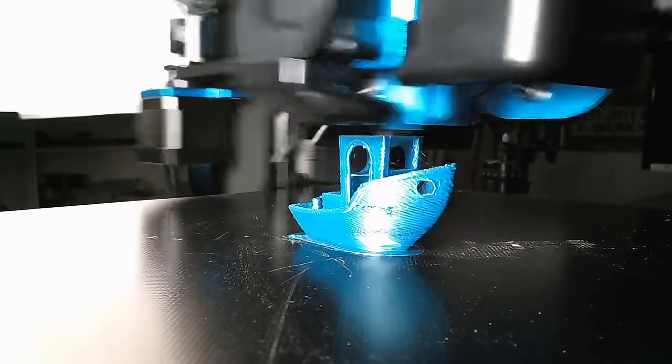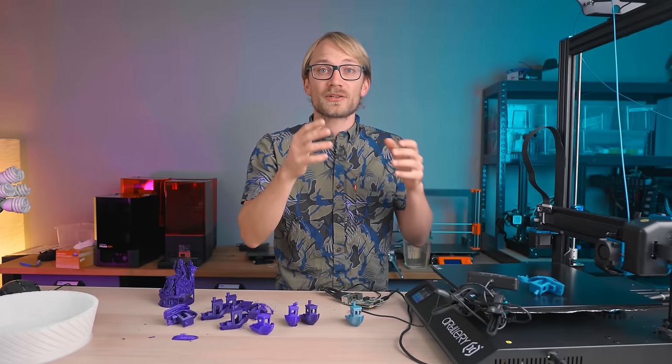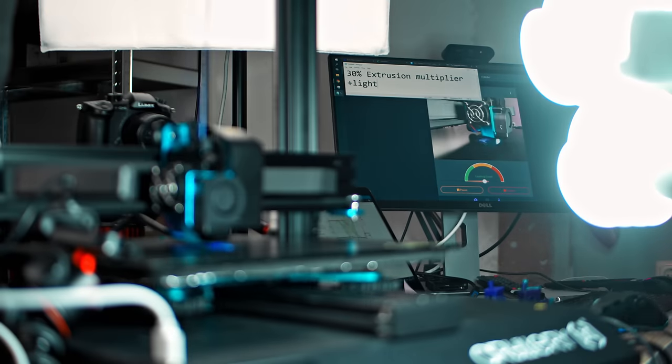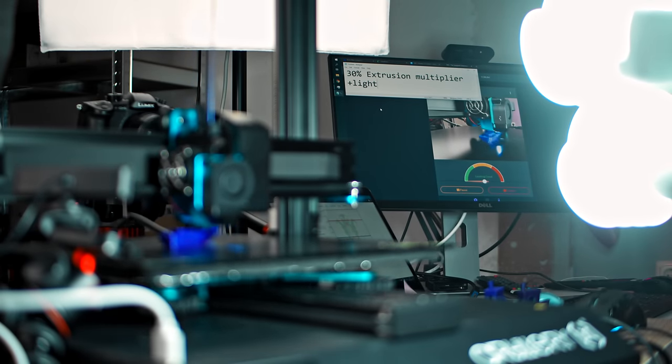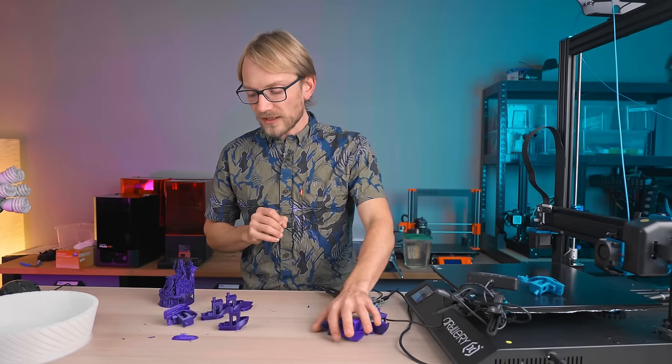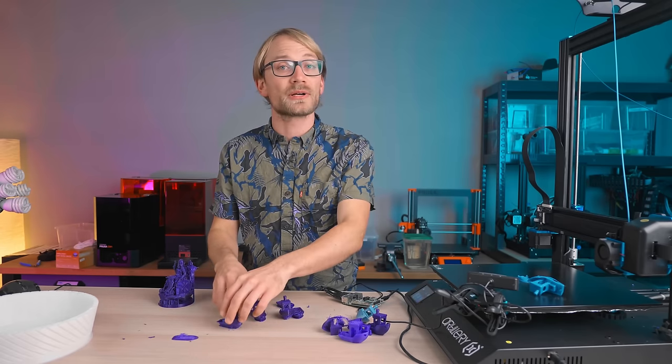Okay, so maybe it was the contrasty lighting that threw it off, so I added more lights, these guys. But that also didn't change anything. According to the Spaghetti Detective, this is still a perfectly fine print. Okay, so maybe a layer shift will get it excited.